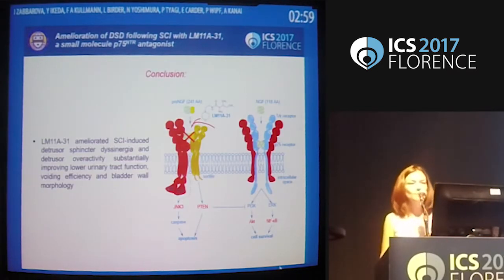In conclusion, we say that this drug ameliorates spinal cord injury-induced detrusor sphincter dyssynergia and detrusor overactivity, improves lower urinary tract function, voiding efficiency, and bladder wall morphology.